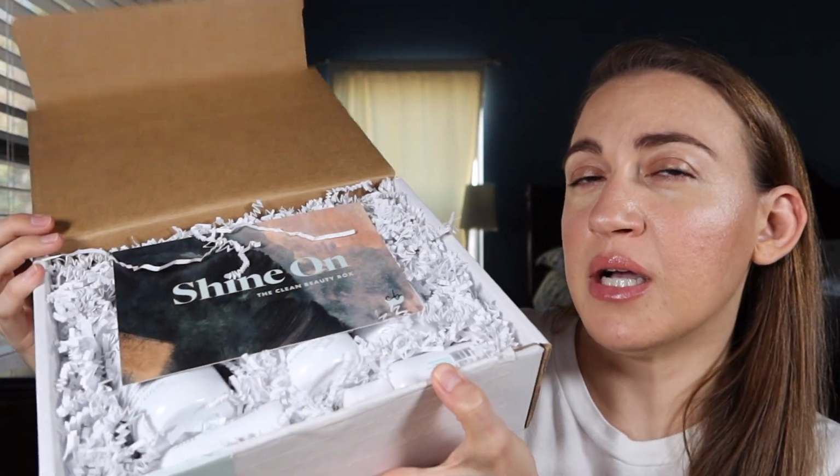Okay, so then we have the limited edition Shine On box by Clean Beauty Box. They've done a couple of these limited edition boxes. This is the first one that they've sent to bloggers. Usually they don't send these out, but I guess they worked with the companies to send these to the bloggers. This one is exciting if you like Evolve. I do like Evolve. It's one of the hair care brands that I really enjoy.